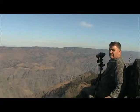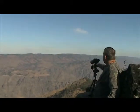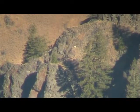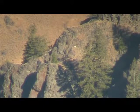And we'll see how big it is, and then probably take a hike down across this ridge and get above it and look at it even better. Well, that goat is right there in the middle of the screen. Just a little white spot.